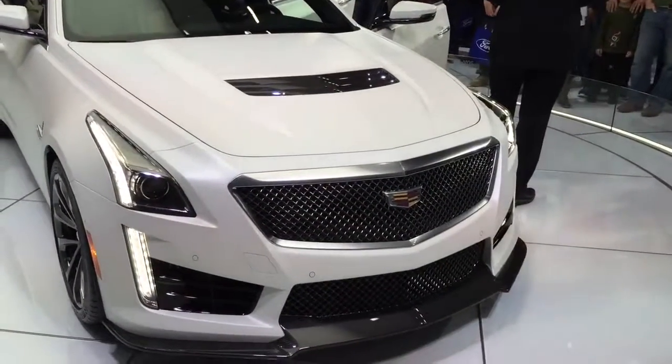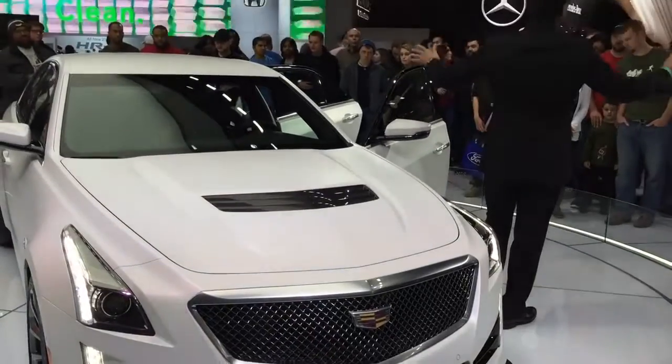And remember, here at Cadillac, we don't just make luxury cars. We build Cadillac.